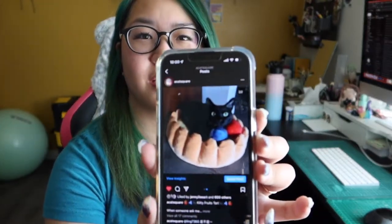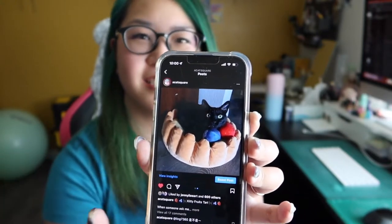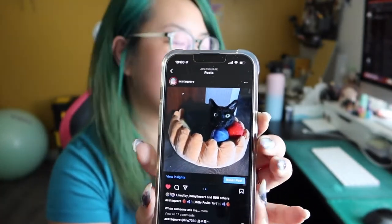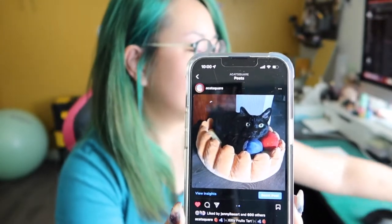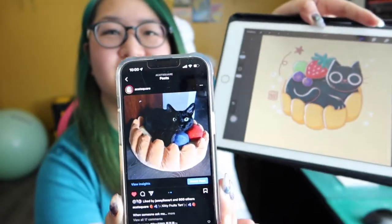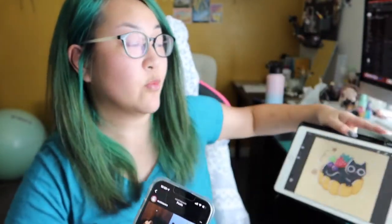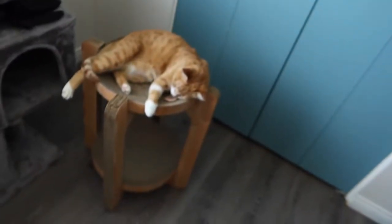Let me show you the picture. The original picture is like this. So, Meatball in a fruit tart bag. Yeah. So it turned into this. Cute, right? When people ask me what inspired me to make my art, I'm just like, my cats. Hi, cheese ball.